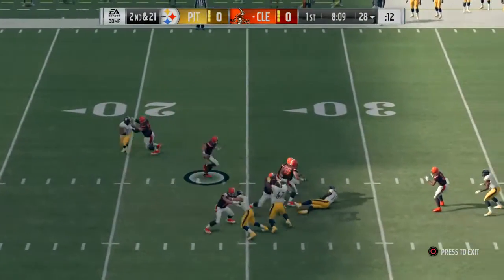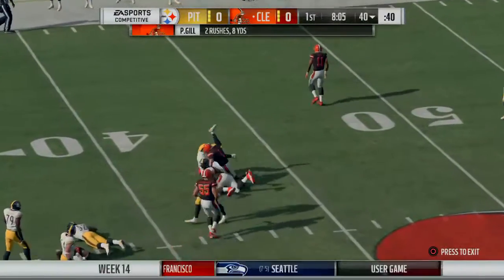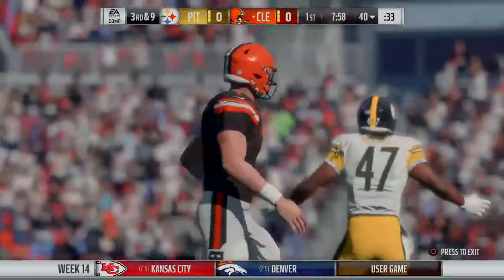To throw. Oh, he's got a little daylight, and he'll slide down to avoid the contact. It'll be a pickup of 12 yards, and that'll make it 3rd down.